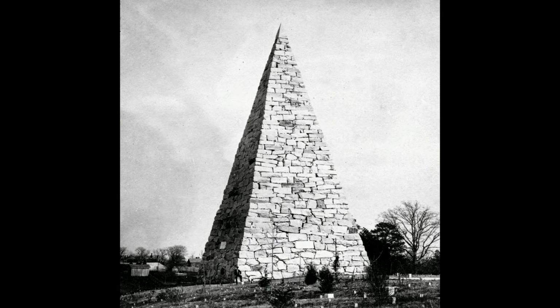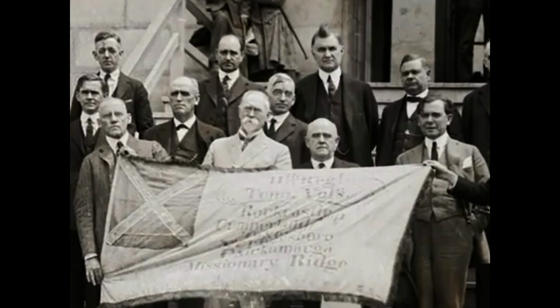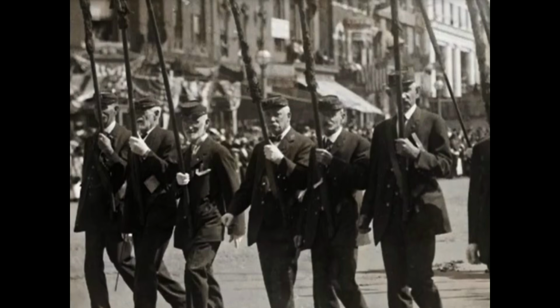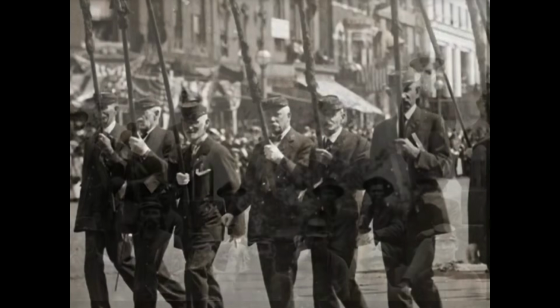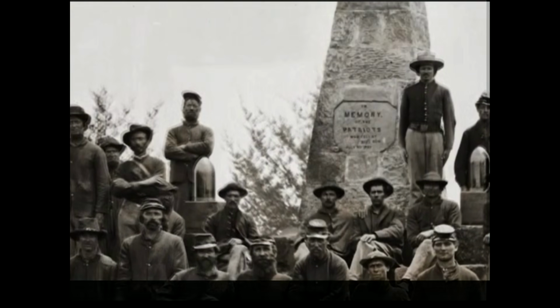And eventually they're going to start to remember these cemeteries. People are going to come and visit these cemeteries. Civil War veterans will increasingly be elected to every state legislature in the country, but also in Congress. They'll form groups. They're going to march in parades. They're going to found newspapers and proliferate what they had done during the Civil War. And then they're going to go to battlefields, and they're going to erect monuments on those battlefields.